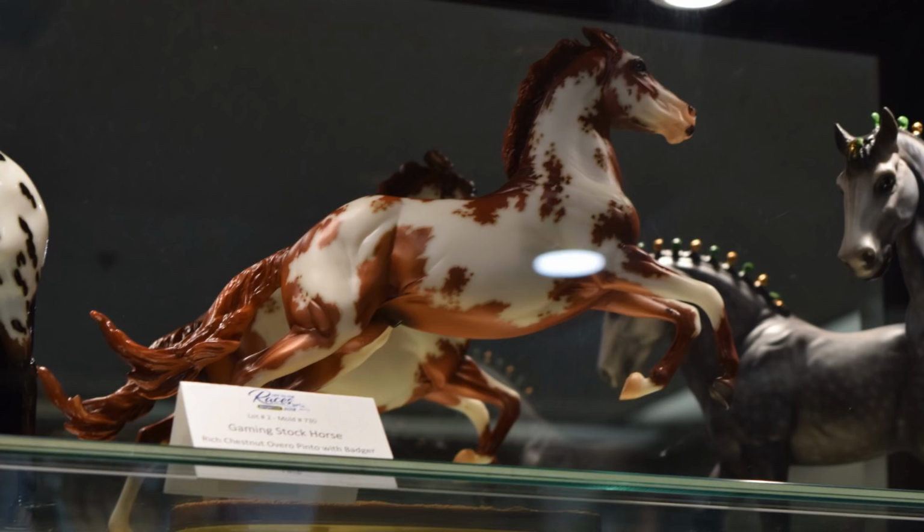Despite having just been a Collector Club web special in 2018 and a special run in 2016, he certainly has potential to shine as the surprise horse. His dynamic pose makes him appear to be lifting off the ground. All he needs is a cape and he would make a fantastic horse superhero.